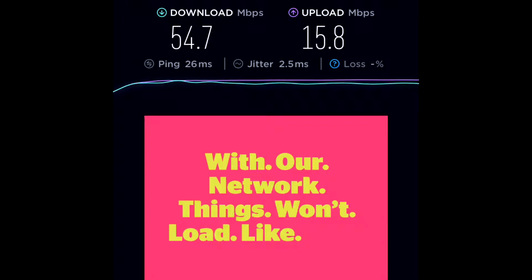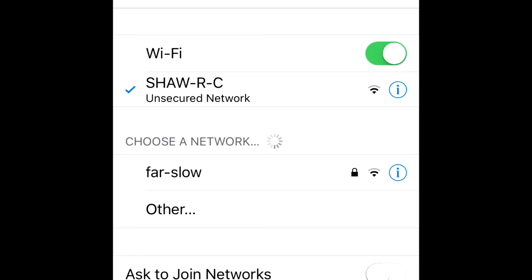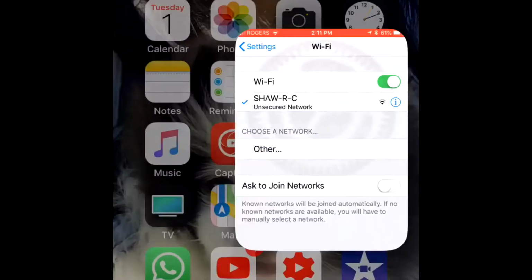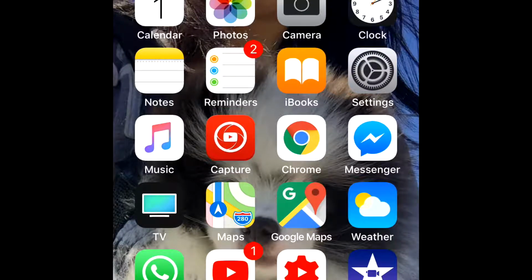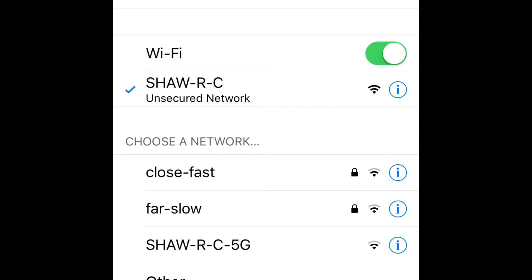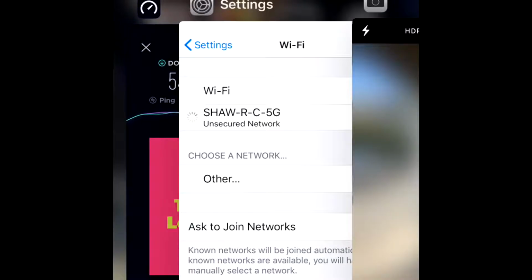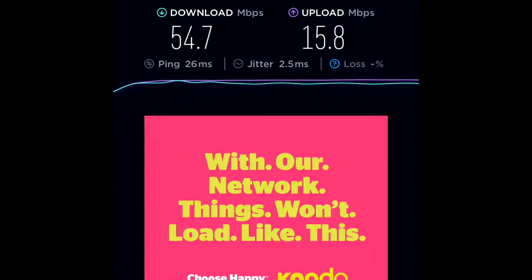Anyway, so there you have it. Let's see if I can get on the other network. Actually, I'm walking closer to the house right now. Oh, there it is. There's the 5G network. So you can see right now I'm right behind the house. So if you're sitting on the deck, you can get the 5G. And we'll do the speed test here.